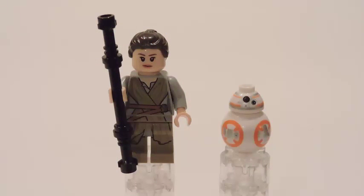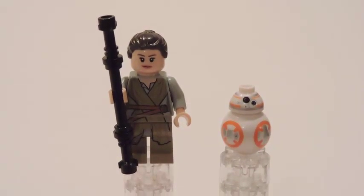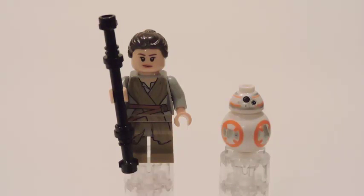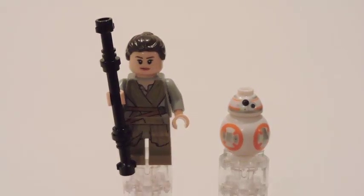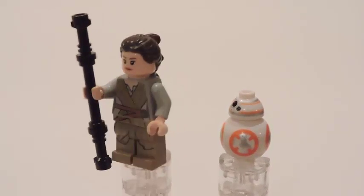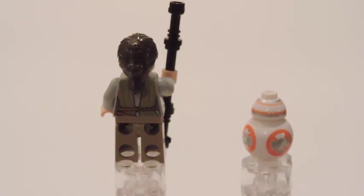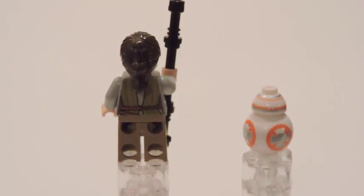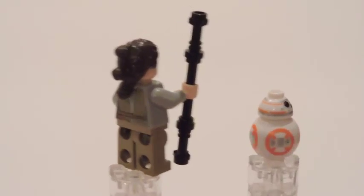So guys, the first two main figures that we get in the set are Rey and BB-8, of course, because they're two big main characters in the movie, and specifically in the two scenes that are included in the set. As you can see, BB-8 and Rey are pretty much exactly the same as what we got before in Rey's speeder, the Millennium Falcon, and Poe's X-Wing. Got some nice detailing as usual.